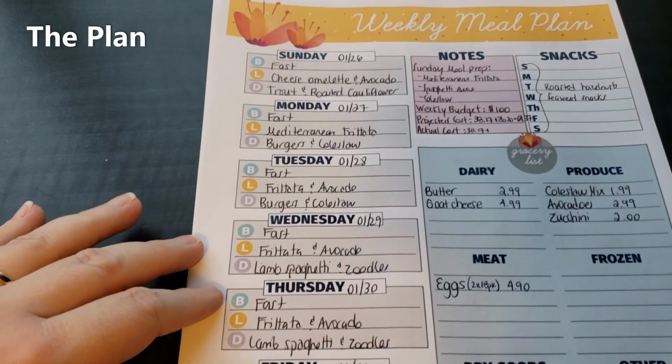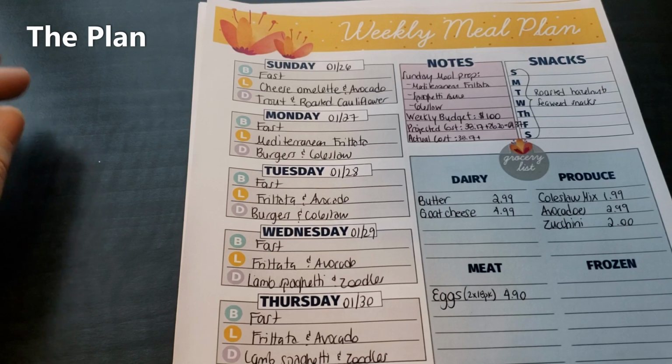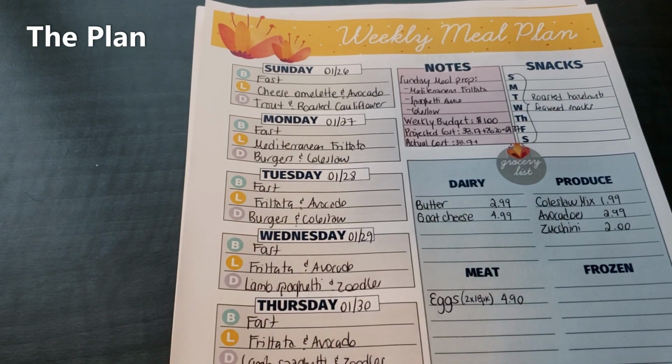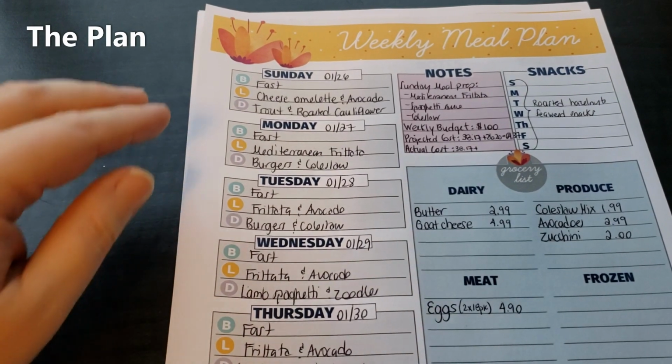And then starting on Sunday, we're going to have our trout, which we didn't end up eating last week, so it was still in the freezer. Like I said, I kind of over-prepped last week, and we had too many servings of our casserole, so good problem to have. So we'll just carry that through to Sunday.